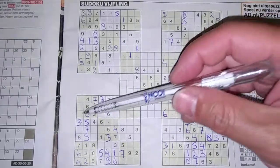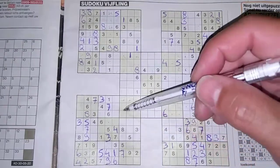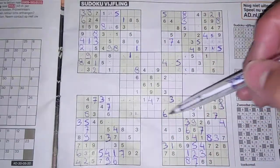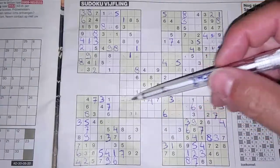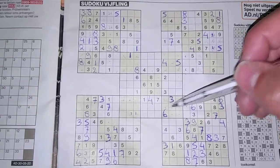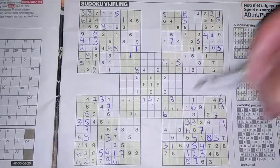In the second row. So in the third row, the only three places for a 7 should be here, here, or there. I see here 7, so no 7 there. So the 7 could be here or there. So in the last row, we have a 7 in one of those two boxes. In that row, we have a 7 over there. So in the row between, the only three places for the 7 should be here, here, or there. I see here 7, no 7 there. So the 7 could be here or there.